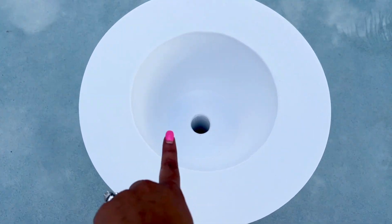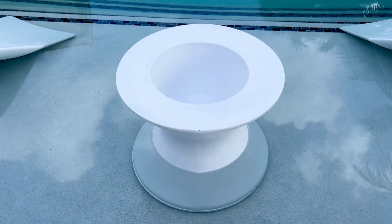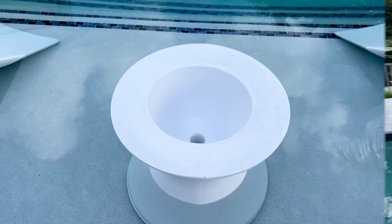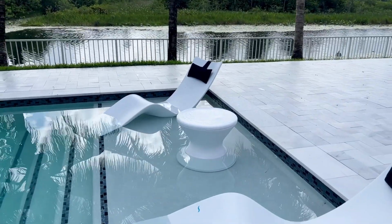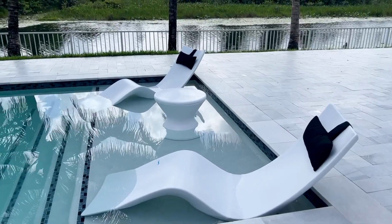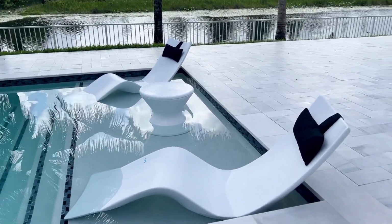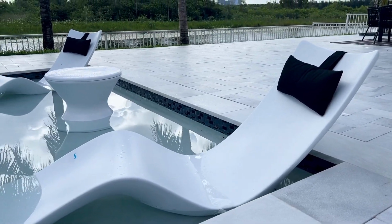Here's how the side table looks without the umbrella. You guys can fill this up with ice and have your favorite drinks in there, your kids' juices, whatever works for you. You could just put it in there right by your poolside. And here's another shot of the Autograph Shades along with the side table completely closed so you guys can see the side table function of it. This table is so versatile. It's the perfect piece to complete your lounge area.